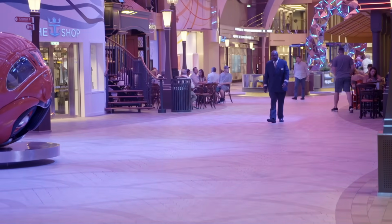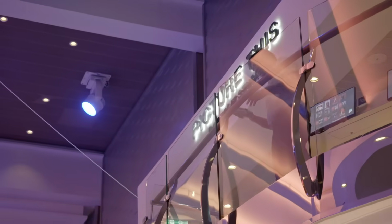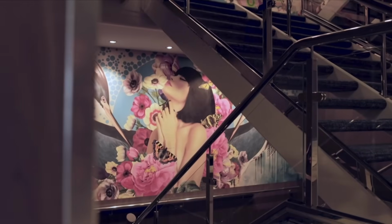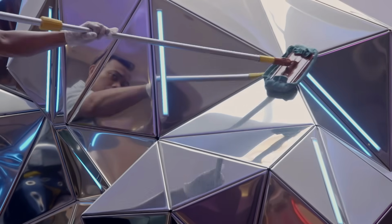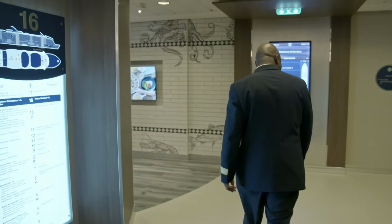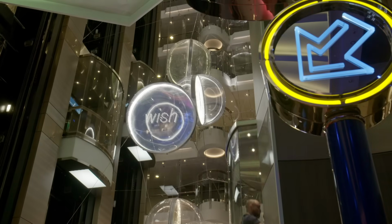Night maintenance manager Sylvester and his team clean all the public areas on board, including the ship's 13,347 artworks, which all need to be kept in mint condition. It's all right. Tonight is no ordinary night for Sylvester because one of the ship's most precious artworks is due to be cleaned.